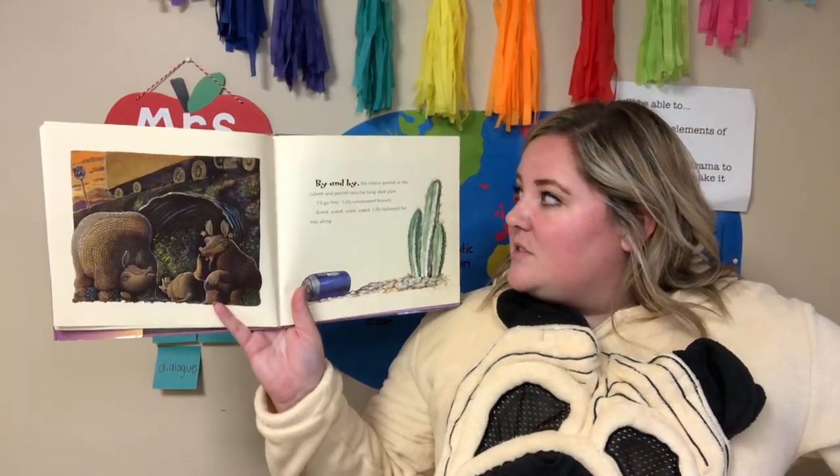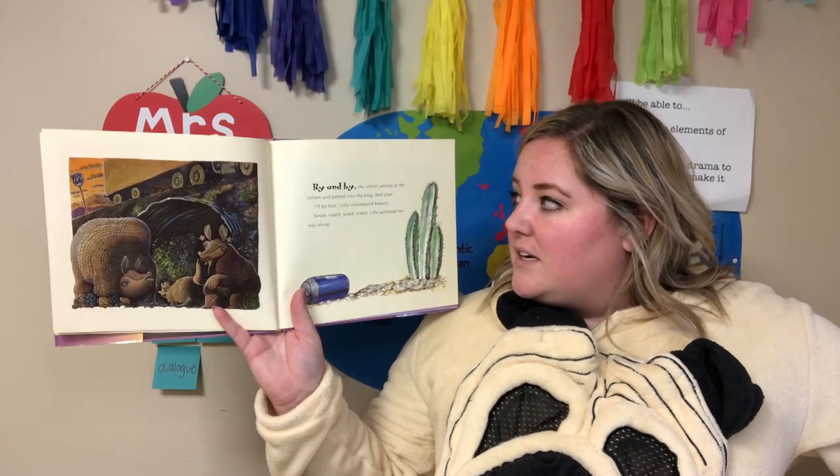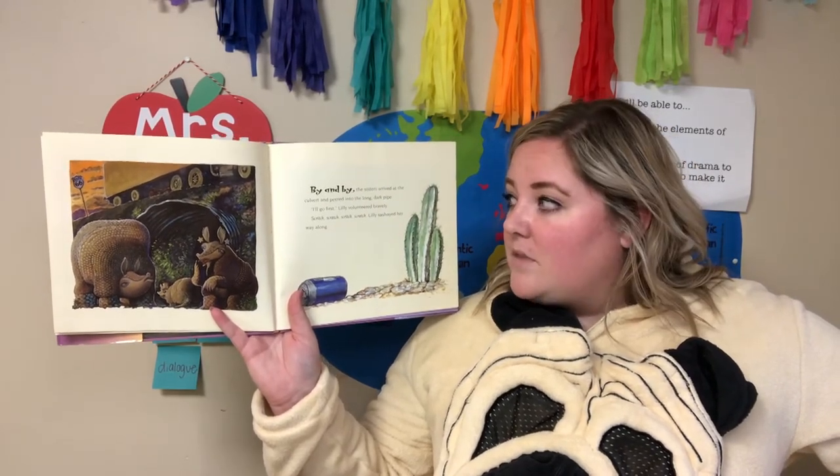Okay, remember, I'm reading it just like I would a play. By and by, the sisters arrived at the culvert and peered into the long, dark pipe. "I'll go first." That's Lily.